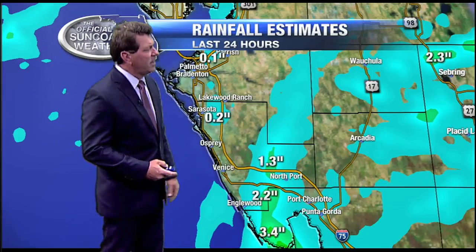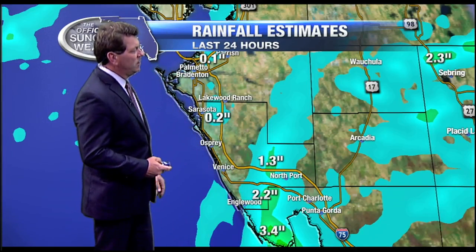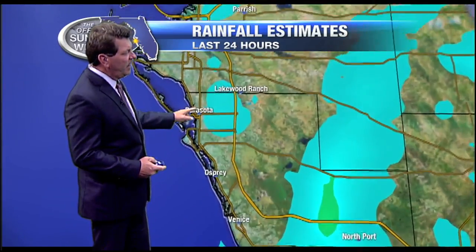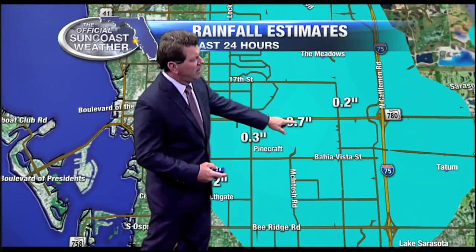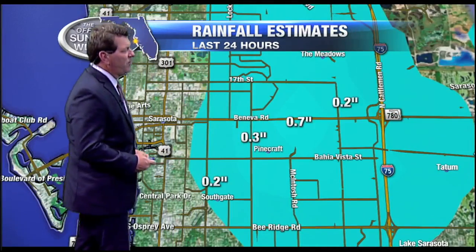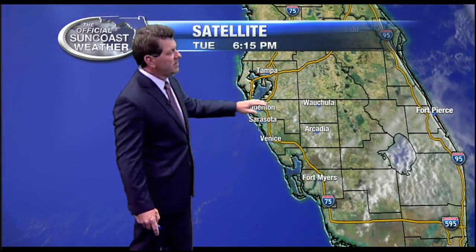Some heavier rainfall down in South Sarasota County earlier today, 2.2 inches just near Englewood or east of Englewood. And in downtown Sarasota, not much rainfall at all. Estimates, Doppler indicates over a half inch right there, Beneva Road, just west of the interstate. Lesser amounts as you pushed off to the northeast. Again, the satellite imagery showing the outflow boundary coming our way with that one, but the actual cold front, there's not much to the cold front. It's not going to cool us down at all.